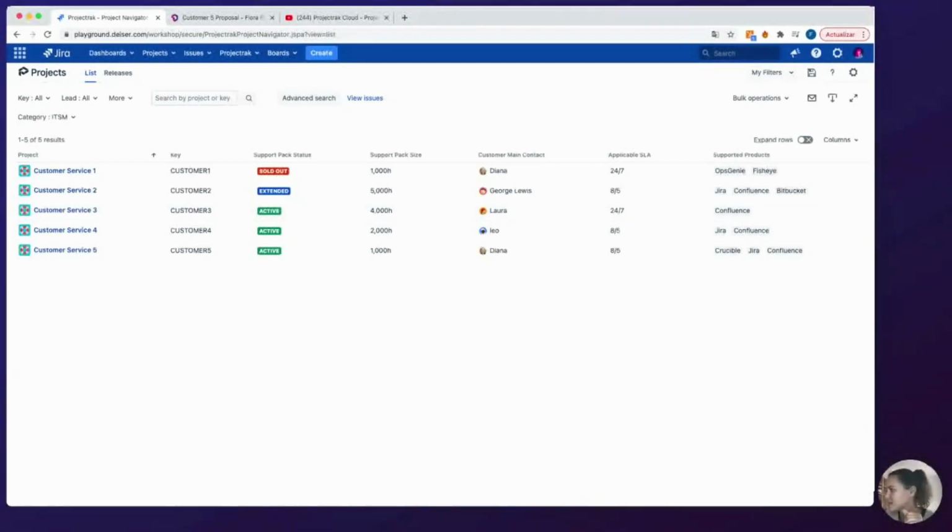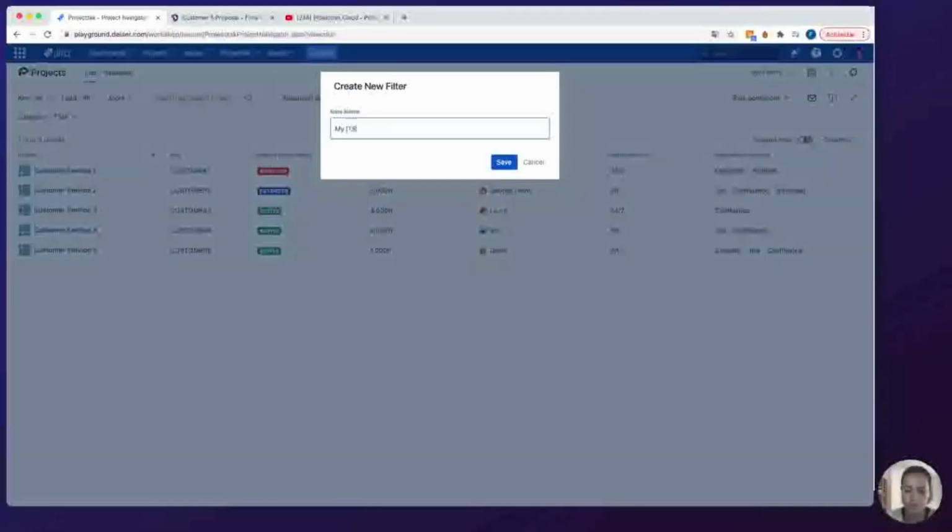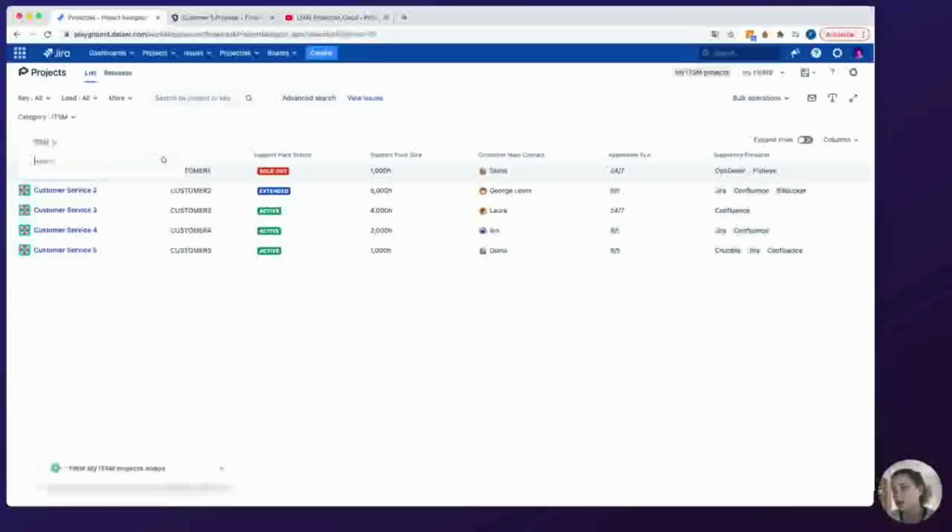Cool, so now let's save this filter, my ITSM project, so I will be able to look back at it in the future. Okay, so now I understood what's happening on the project level, across all my portfolio. Now I would like to show you what happens to a project when there is any change on your issues.